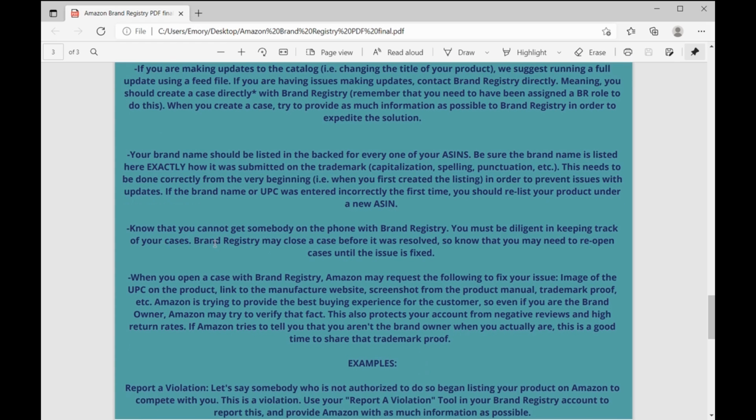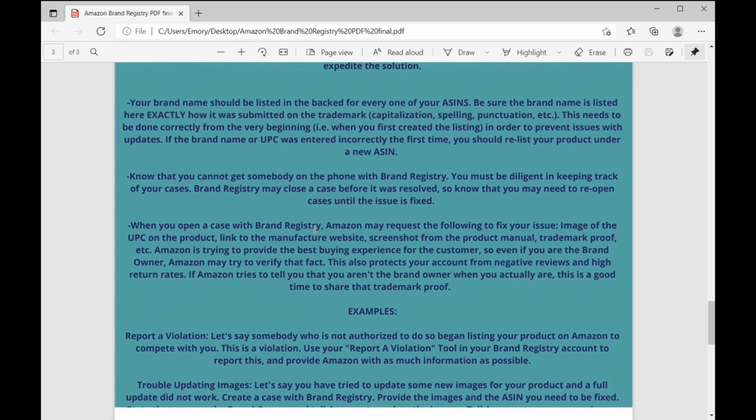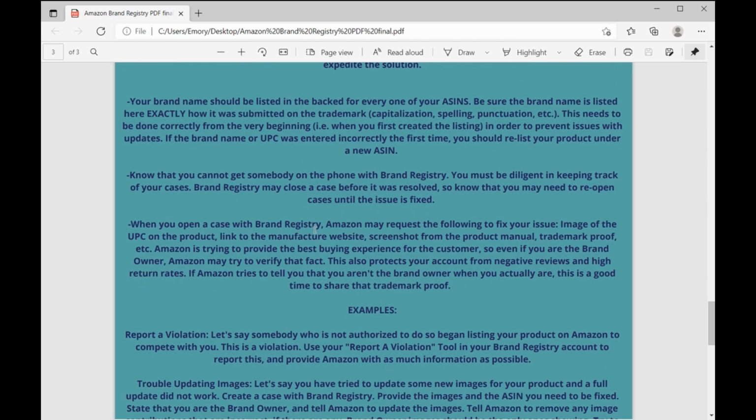Next, just know that you can't get somebody on the phone with Brand Registry. They are email only, so you do need to be diligent when keeping track of your cases. We've seen that Brand Registry sometimes may close a case before it's resolved for you. So just know that you may need to reopen cases until the issue is fixed. We suggest really staying on top of it and keeping an eye on your open case log to see what's going on.